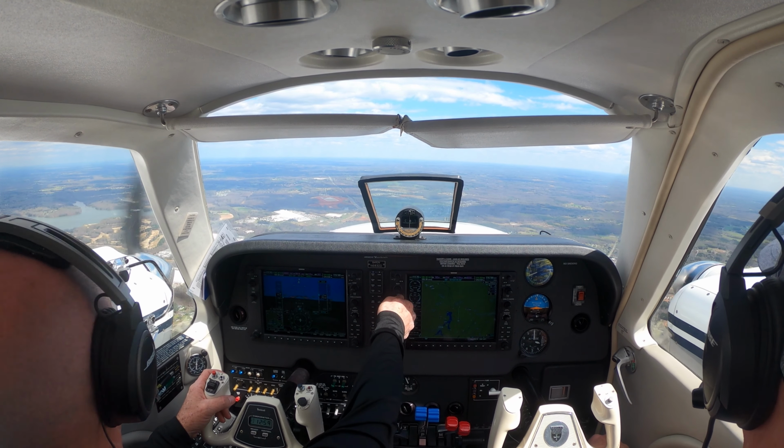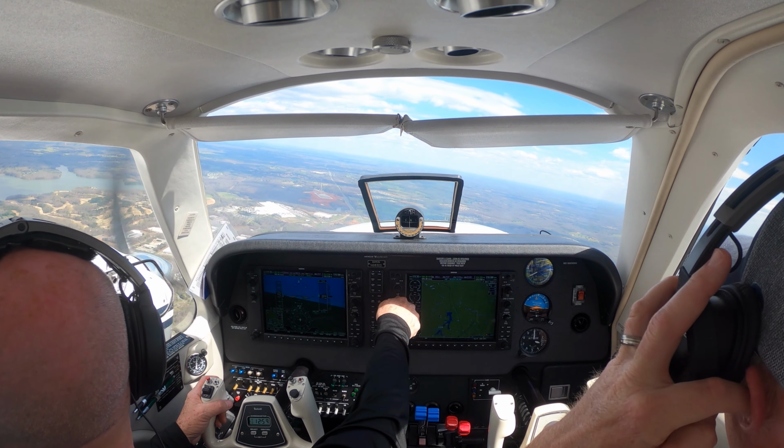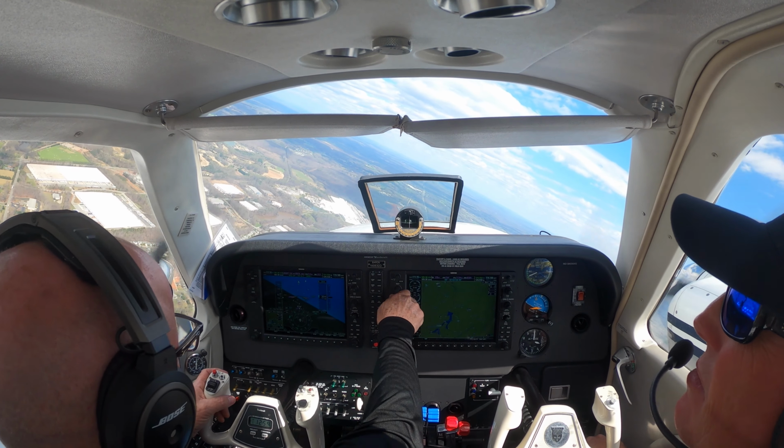Delta, follow that traffic, cleared visual, approach runway 23 left, caution, wake turbulence. Okay, we'll follow that traffic, cleared visual, 23 left, 3 Delta. Navy Lima, Lima 822, contact tower. Navy Lima 822, switch tower.